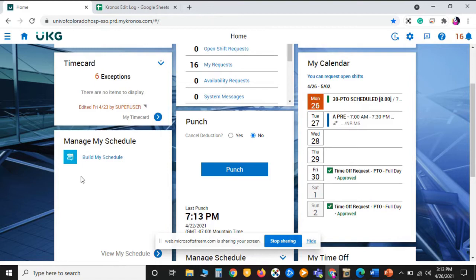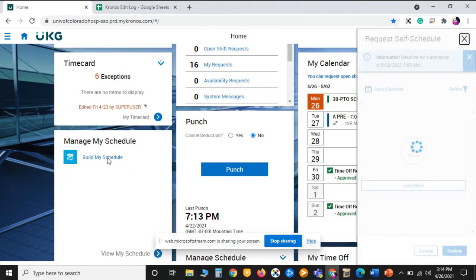Down here in the left-hand corner, you can see Manage My Schedule. So each scheduling window, we will email you saying that it's open. You have, I think, anywhere between 10 to 14 days to build your schedule and get it in before Kronos closes it. This is where you can build your schedule. So you have two options. You can go to Build My Schedule, and I'll show you this option.